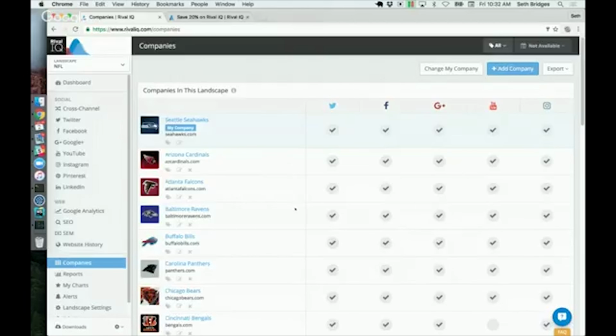So when you set this up, this sort of landscape, a collection of companies that you want to analyze, do I type that in? Do I put in the URL or just say Rival.IM, find me Nabisco? Like how does that landscape get created and that data get imported?